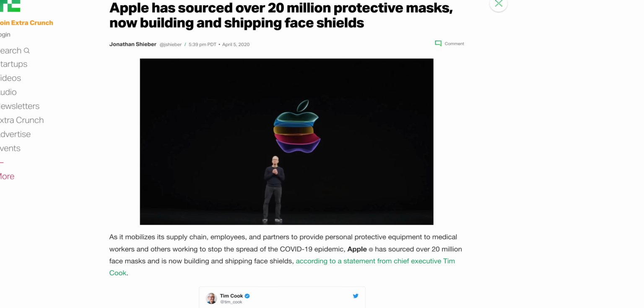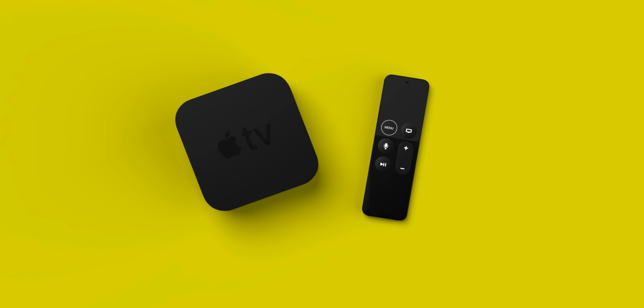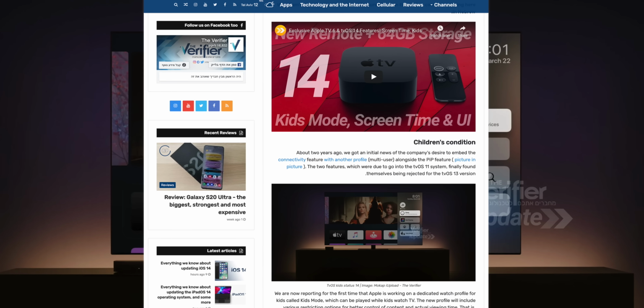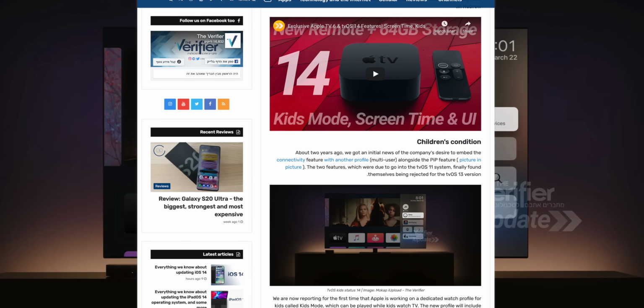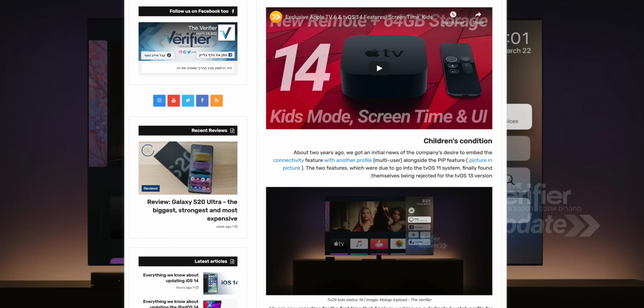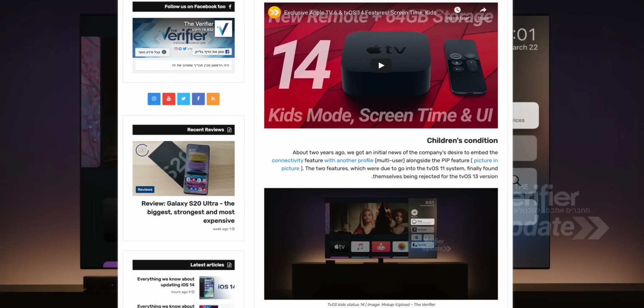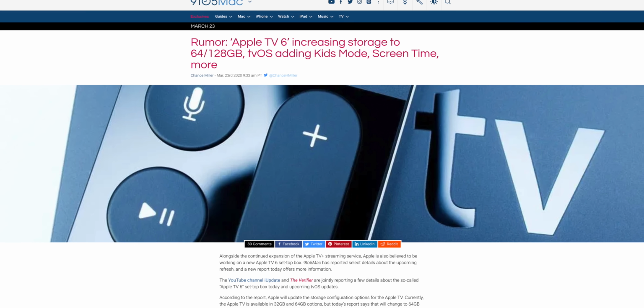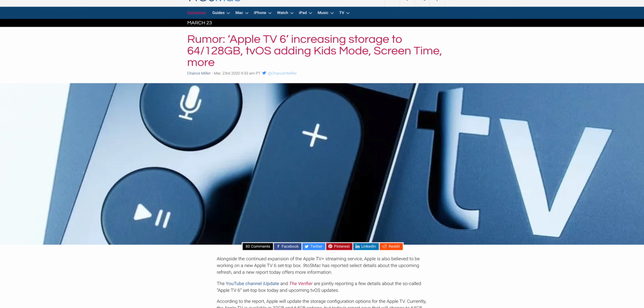I love seeing that. And lastly, a quick report on the Apple TV 6 model that I missed. So this is in collaboration with the Verifier and iUpdate OS. They've released info on this device. Nothing too crazy, but with a report, we know where Apple is headed with the Apple TV series. So they're saying it'll be called the Apple TV 6. It'll now come in 64 and 128 gigabyte configurations.